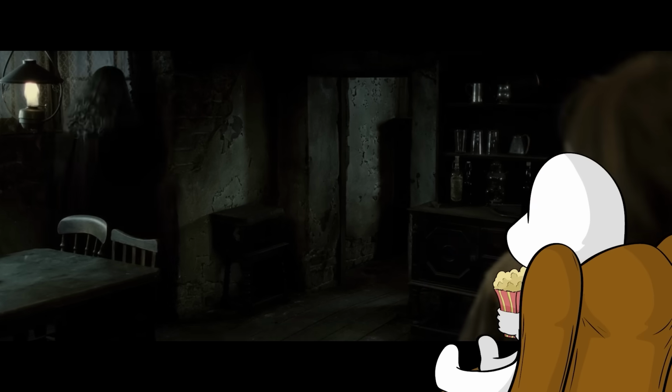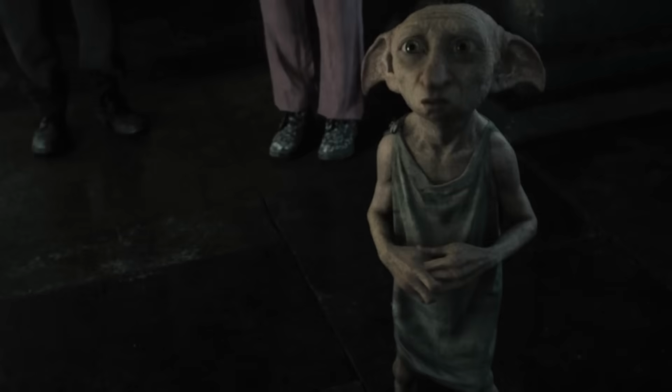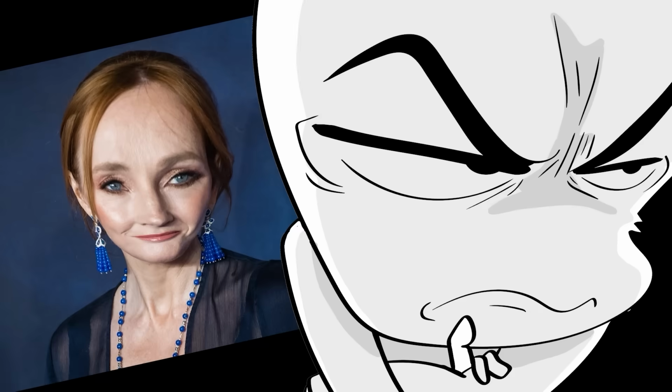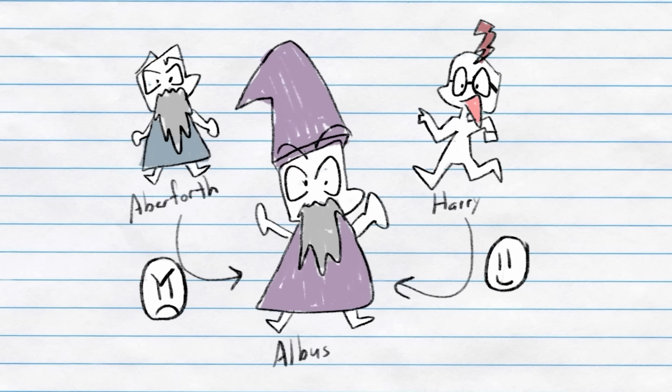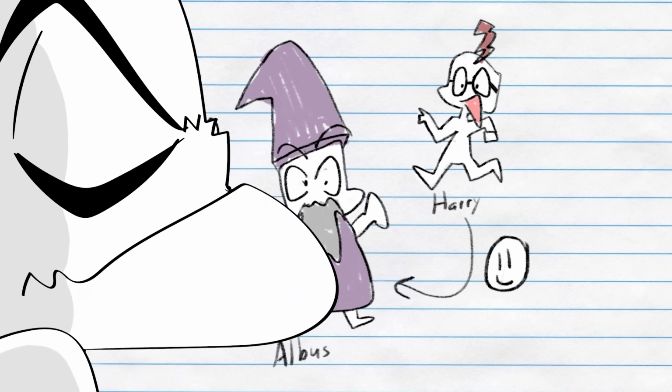I like that elf. That's what I was saying last movie. Literally the best character in the whole series, and they just get rid of him? Pfft, bunch of BS if you ask me. Now we come to find out that Aberforth Dumbledore is not nearly as big of a fan of his brother as Harry's been, and he has some choice words to say about all this.